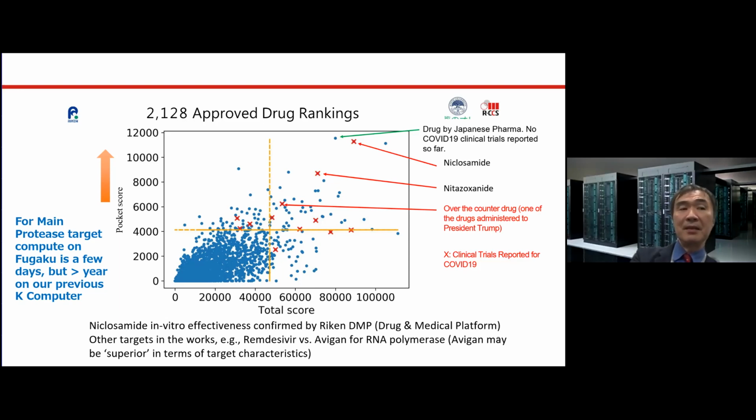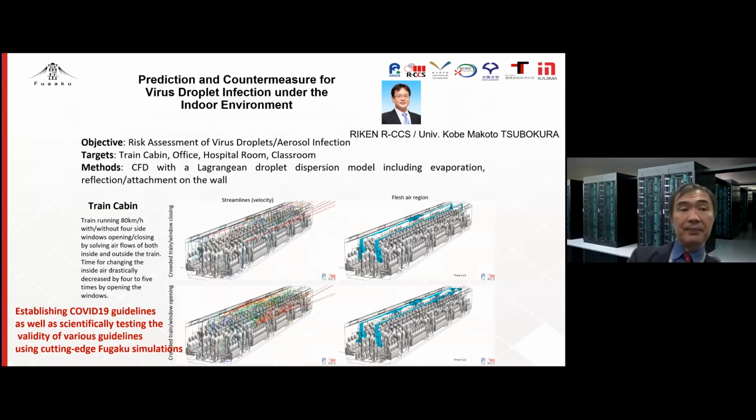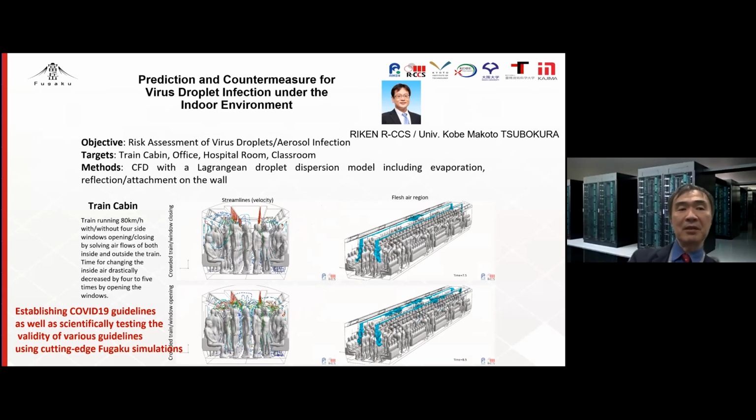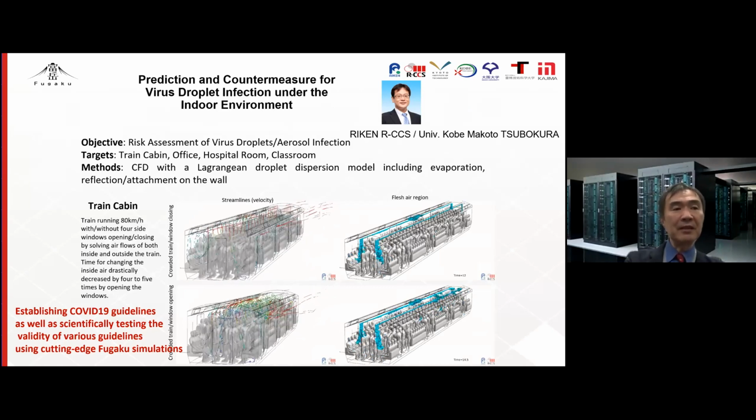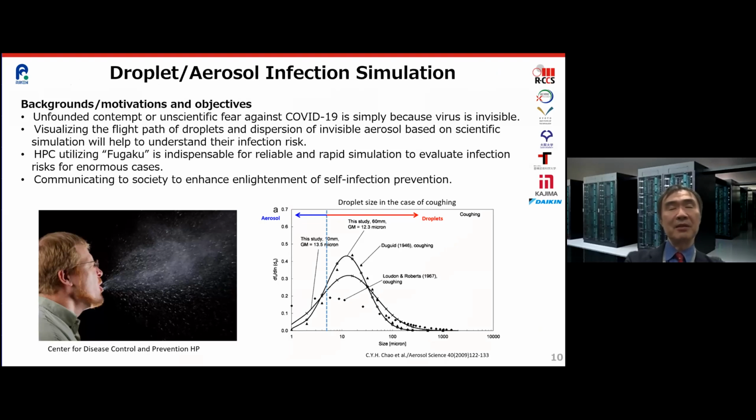patients. So the other is the aerosol or droplet, and a lot of people worry when they go on commuter trains or when they're in taxis or at concert halls, movie theaters, restaurants and so forth, that they may get infected. So we're doing very detailed studies with high-resolution CFD and multiphysics, led by Professor Dr. Tsubokura, to actually try to simulate these environments in very fine detail, and also to see what the mitigation measures are. So it's a very difficult simulation. It's not very easy.